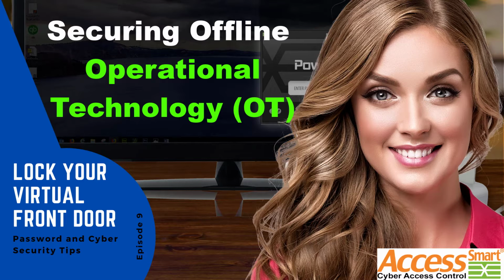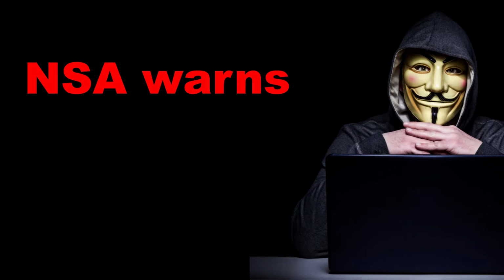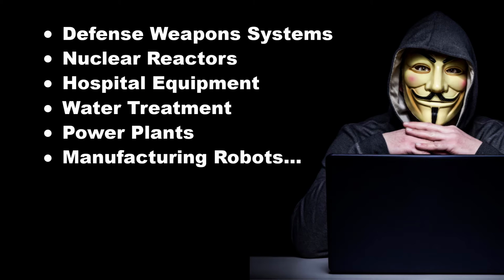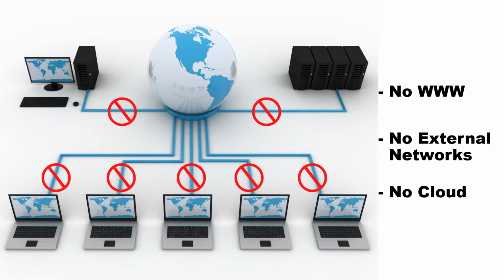Today's topic tackles securing offline operational technology, also known as OT. You know, those computers that control our critical government and commercial infrastructure. The NSA says the best way to prevent a cyber attack is don't connect your OT computers to the internet. For example, defense weapon systems, nuclear reactors, hospital equipment, water treatment facilities, power plants, manufacturing robots, and the list goes on, must be offline. This means no www, no external networks, and no cloud connections.